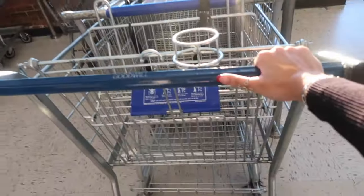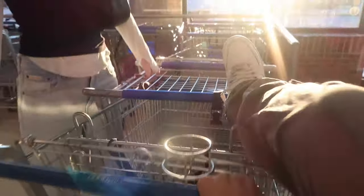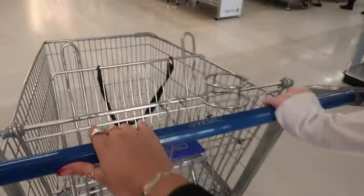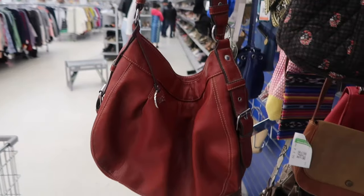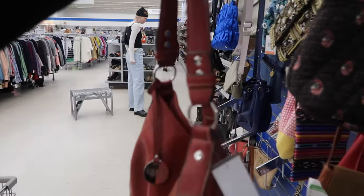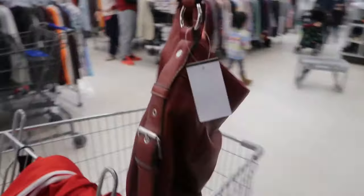These are some big business carts. Like, how do you separate this? Watch this. Kinda cute, kinda cheeky. I actually have been looking for a red purse. It kind of looks like a cute slouchy bag. I like the studs. I don't know, it's a little bit big. I'll try it on and see how it feels.